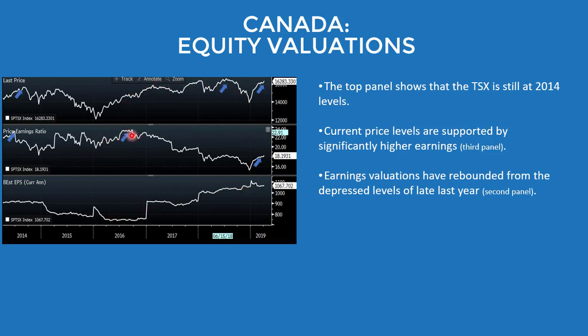The PE ratio really has been compressed, on the back of the fact that prices have gone nowhere, really in a range between 14 and 16,000 on the S&P TSX, and we've had a significant growth in earnings, so it follows that the PE ratio has been compressed. That could be explained, in my opinion, personally, by less appetite for Canadian stocks on the part of international investors, and you can also see that in the fact that for roughly the same period of time, the Canadian currency has been stuck at 75 cents to the US dollar.